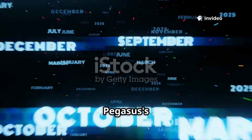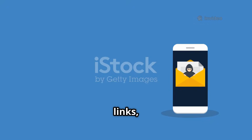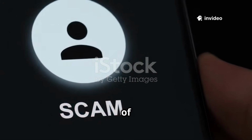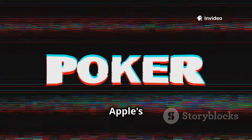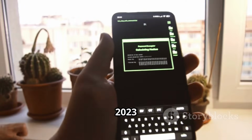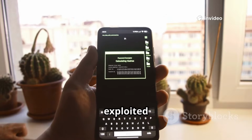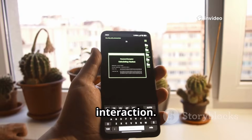The evolution of Pegasus's attack vectors demonstrates chilling ingenuity. Early versions, 2016, required phishing links, but by 2019, zero-click exploits via WhatsApp calls could compromise phones within 20 seconds of ringing. The 2021 ForcedEntry exploit targeted Apple's iMessage using a maliciously crafted GIF that bypassed BlastDoor sandbox protections, while the 2023 BlastPass variant exploited PassKit attachments to infect fully patched iPhones without interaction.